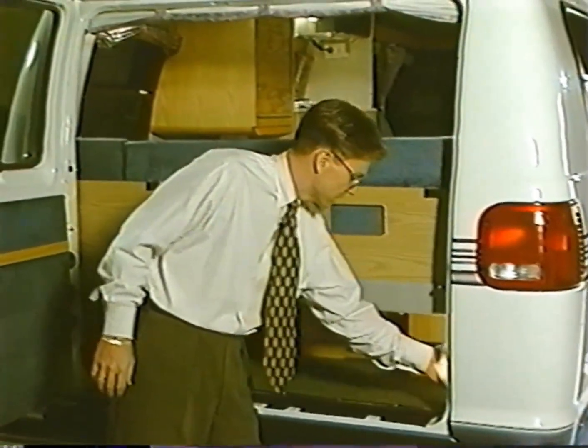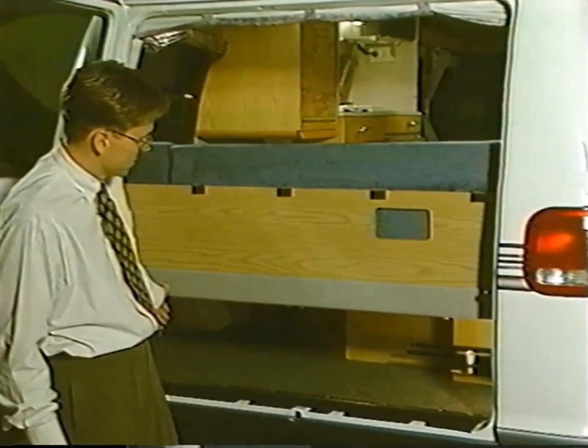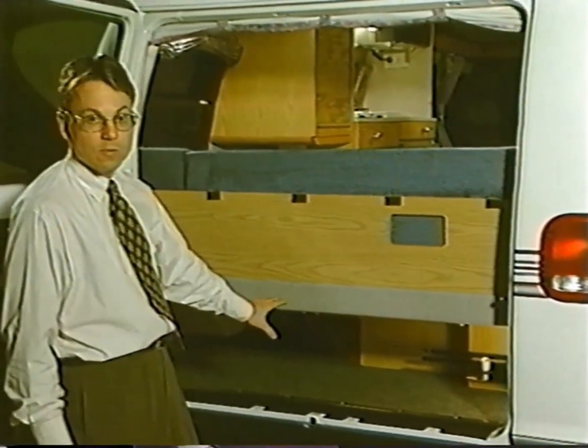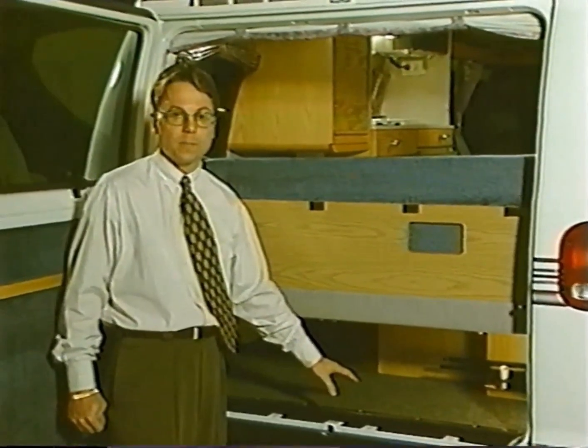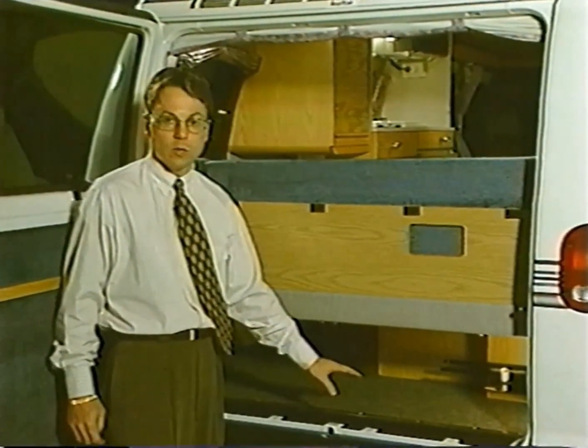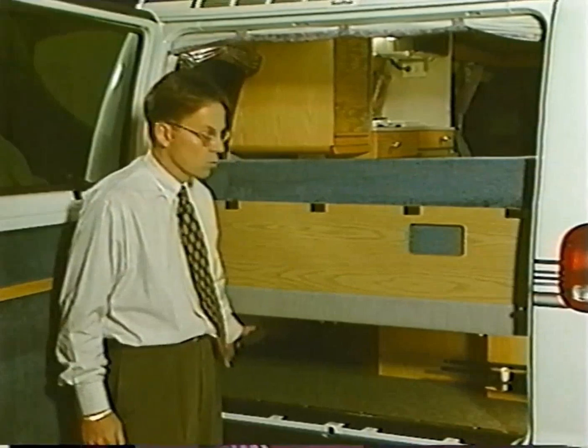Remember that storage area I told you about earlier? Well, there it is. Lots of room for even 2 sets of golf clubs and more. Below the floor here, we take advantage of that wasted space by storing the spare tire. And if you get a generator, it goes there, then the spare tire either goes inside, or if you want to maximize your storage space, you could put it on the back door.